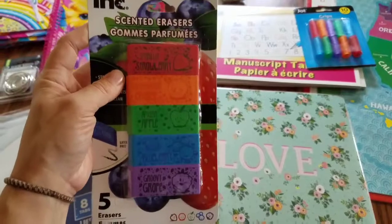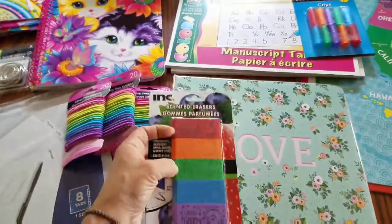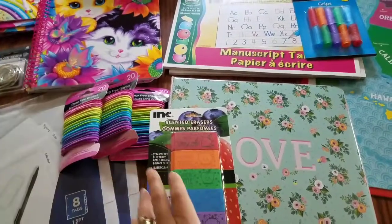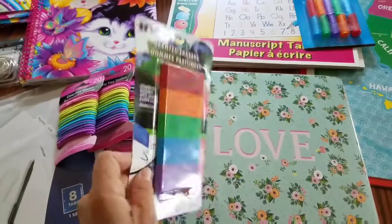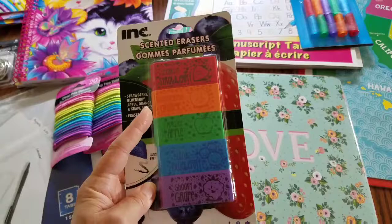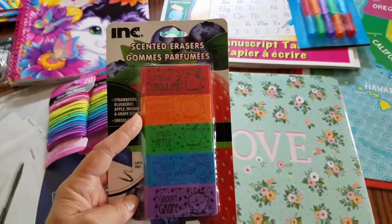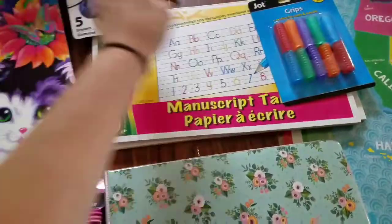But they have these cute scented erasers, and everybody needs a new big eraser. We have a bunch of erasers that go on the top of the pencils, but I like them to have a big one like this in their pencil box. So I just bought a stack of these, I thought, for $1. 5 of them was really nice, and then I'll keep the extra one in my stuff for me, or if one of the kids loses theirs, we'll have an extra.